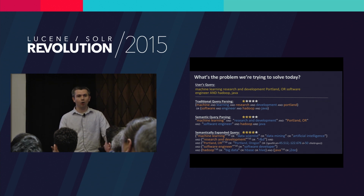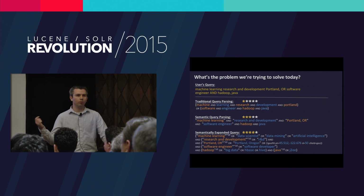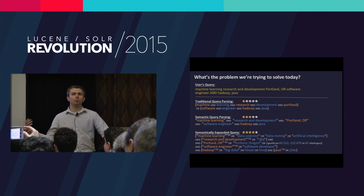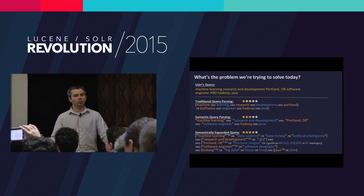Research and development and R&D are synonymous and probably used interchangeably. Portland, Oregon, we recognize as a location and also throw in a geofilter in there to actually search a radius around Portland as opposed to just the text, et cetera. And that's not to say this is the best way to represent this query, but it's moving us in the direction of not just searching on text, but actually searching on the meaning of what the user intended.